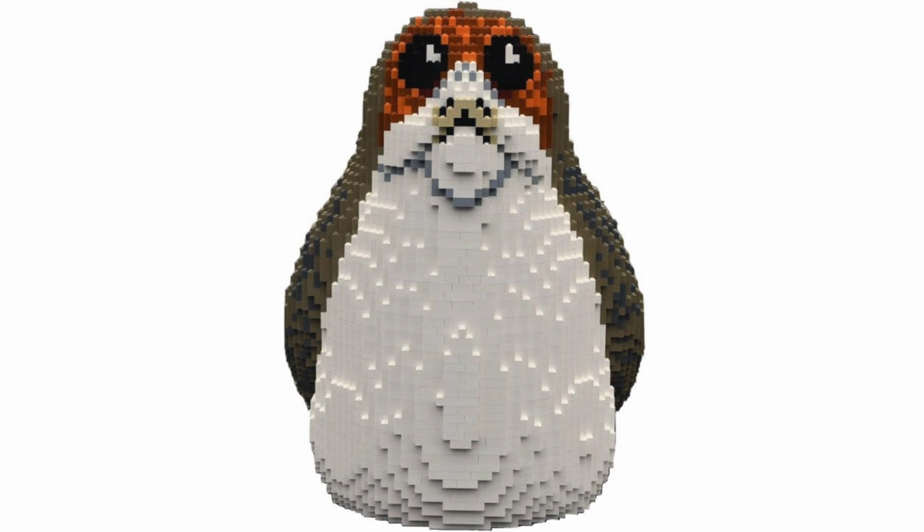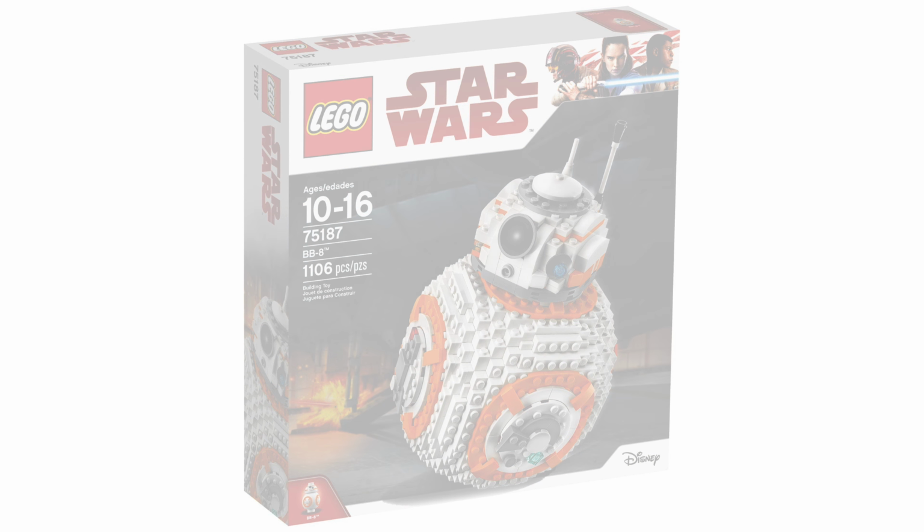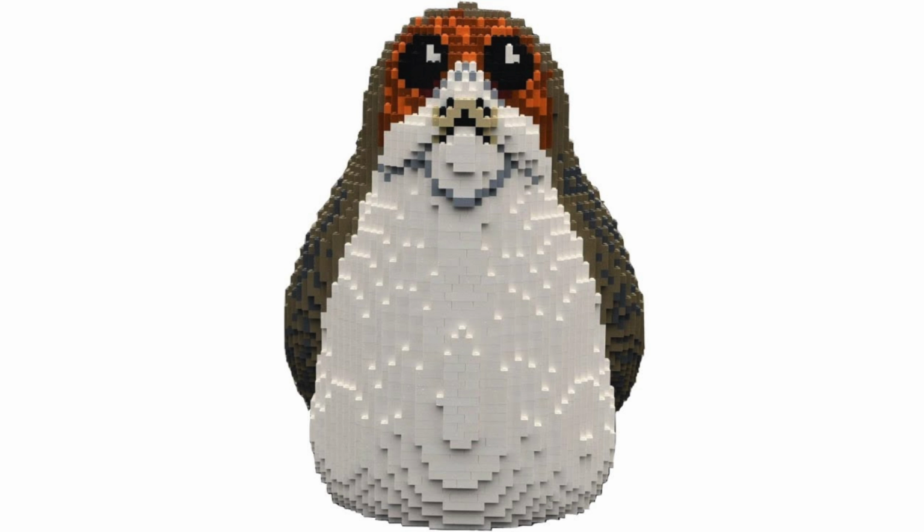And then the newer set on the list is the 75230 UCS Porg, which again we don't really know much about as far as price and piece count, although I would guess $70 or $80. This is supposed to be in scale with the UCS BB-8 that we got last year alongside The Last Jedi, so I'm actually really excited for this one. I think this one could be a super cool model if LEGO really does it right and includes a couple of cool play features. It would be great to have that little Porg for display.